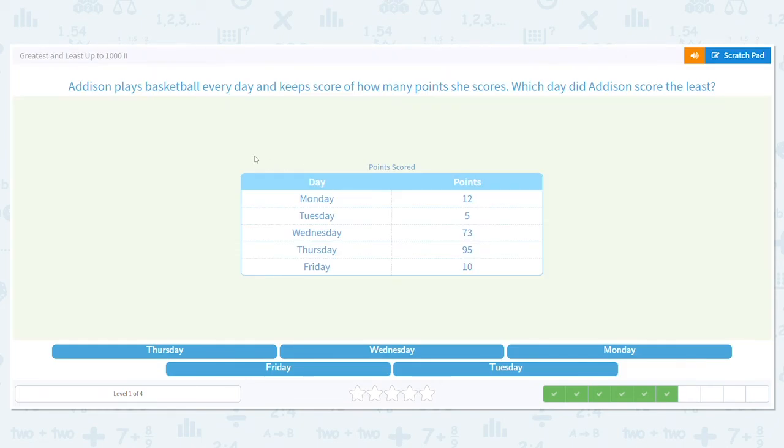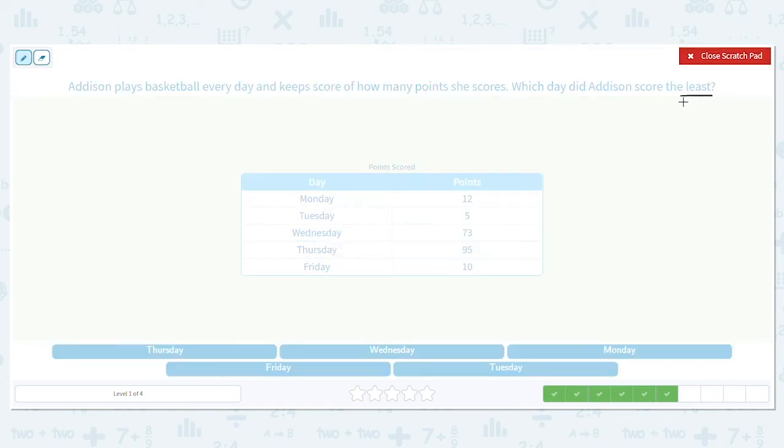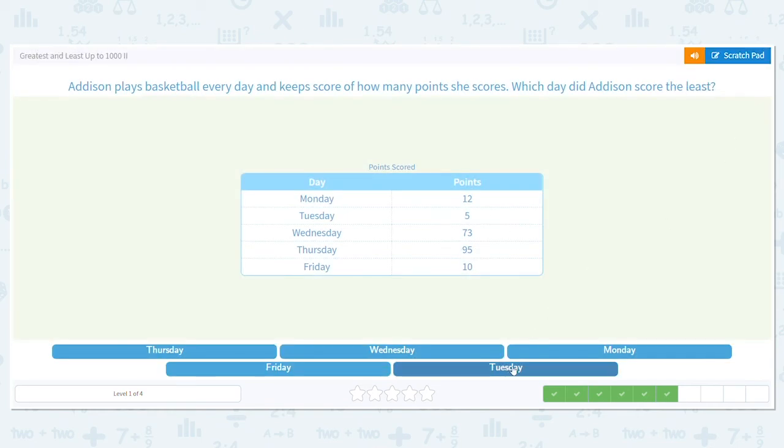Next, Addison plays basketball every day and keeps score of how many points she scores. Which day did Addison score the least? Okay, so it's like the last one, different numbers. And again, we want the least, the lowest. 12, 5, 73, 95, and 10. Which day is the lowest? Let's eliminate the high ones. 95 is high, 73 is high. So look at what we have left, which is the lowest. 5 is, good. So that means Tuesday she scored the lowest.